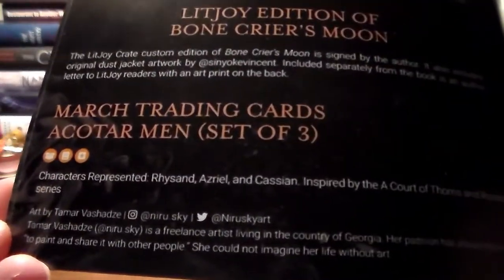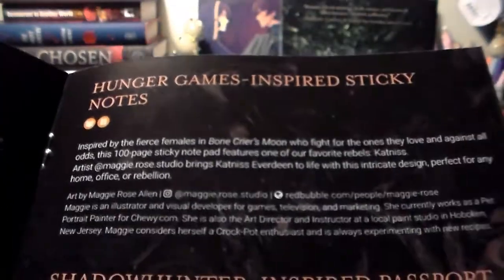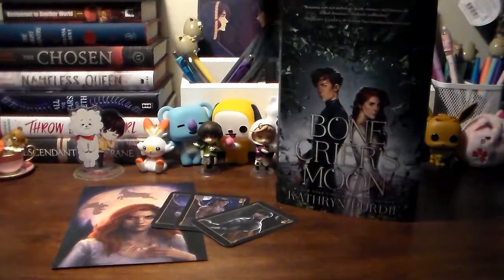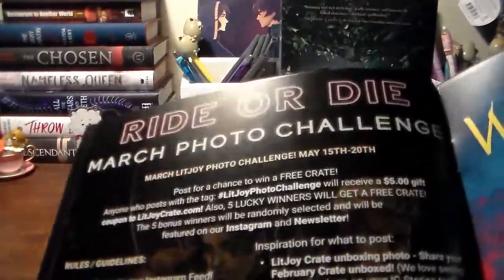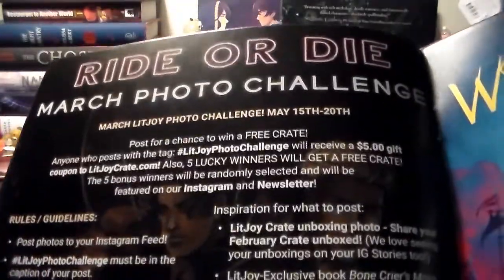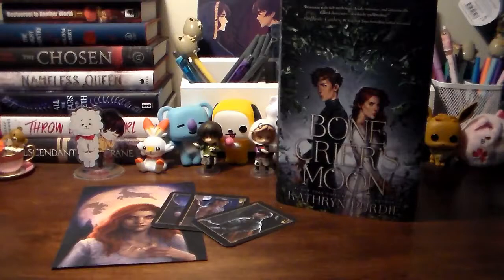So the items that came in it were the trading cards from ACOTAR, Hunger Games inspired sticky notes, and a Shadowhunter inspired passport holder. Is that it? That can't be right. I feel like that's not enough. Maybe that's just the add-ons. I don't know, but that's all that's listed. It usually has everything that came in the actual original box, which doesn't seem like a lot of items at all. Or maybe they were missing something. And then they're talking about, there goes my voice, the March Photo Challenge, and then the theme for April, which is Women Warriors, which I am not getting, but it is what it is.